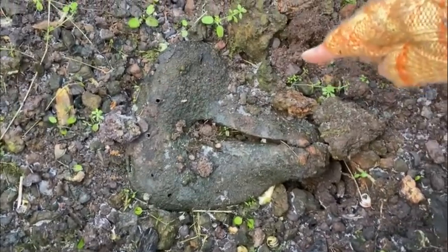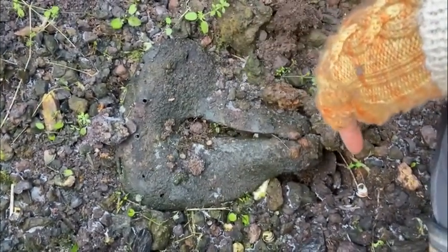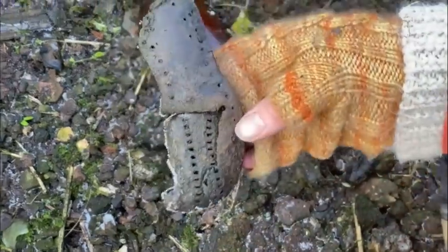I think this piece of leather is an 100-plus-year-old seat. Maybe a bike seat. And look, a little child's shoe sole.